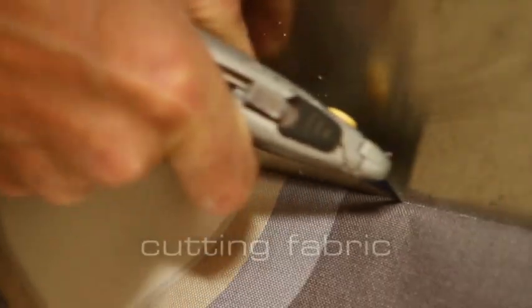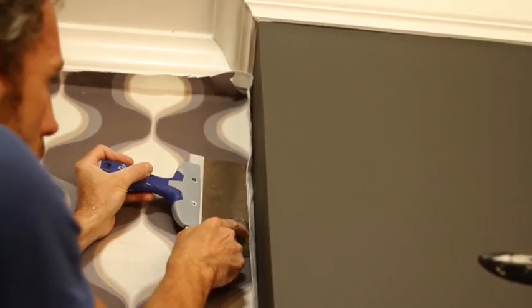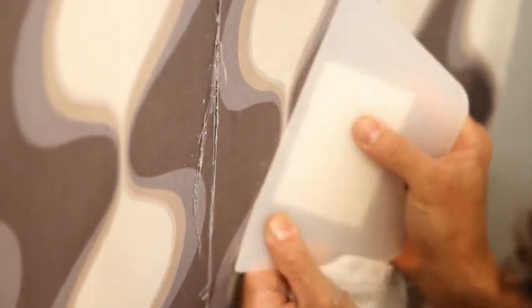If your wall has AC vents, light switches, or outlets, simply cut around those areas using a straight edge and a utility knife. You'll also need a straight edge and utility knife when you reach corners, moldings, and baseboards. The last step is to remove any air bubbles or wrinkles from the fabric using a smoothing tool.